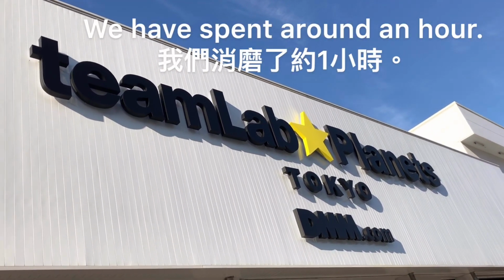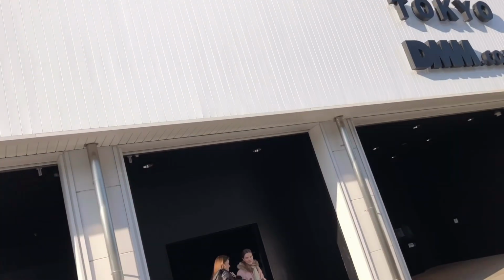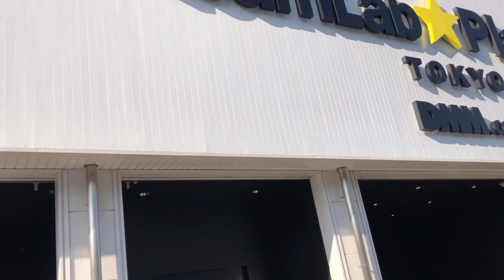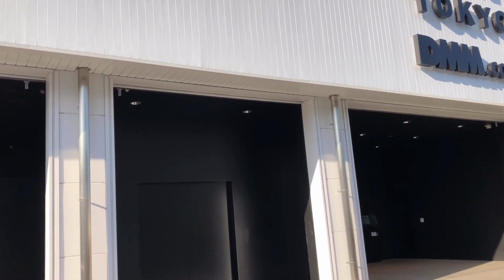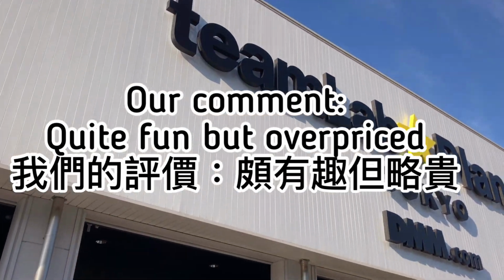So we spent almost an hour in this place. How do you like it? It's okay. 1 to 10, this one maybe 7-ish. For how much? $30 a person? It's pretty fun, but overpriced.